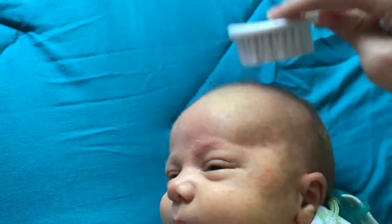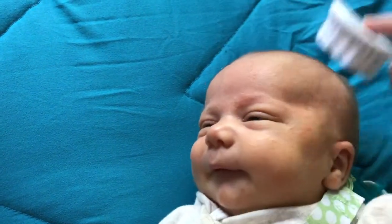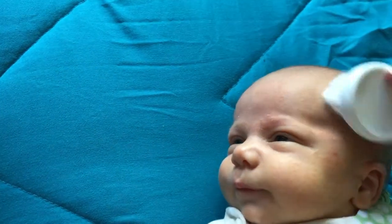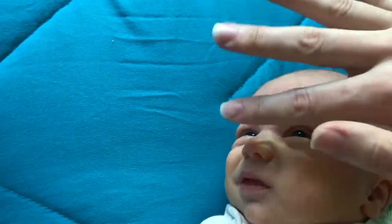Also, I would recommend using a Q-tip just to break up some of the scabs as well and to brush those aside. Chase also had some buildup around his eyes, so I use a Q-tip around his eyes just to clear away some of the extra moisture or anything that I don't want to be around his eyes. Just, obviously, be very careful. Babies can flail and flinch. It's best to do it maybe if they're sleeping or maybe they're feeding.